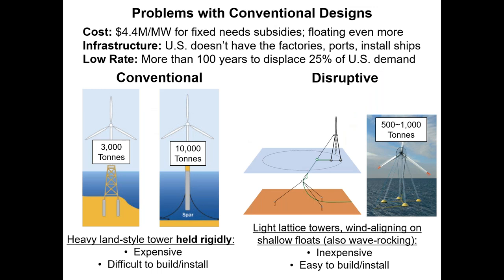Okay, so just to lay out what we see as problems with conventional designs. We see these as issues that are slowing the rate of installation of renewable energy production. The first is cost. And these are numbers that we've taken from a 2018 National Renewable Energy Lab report. The capital cost of a conventional fixed bottom offshore wind turbine is $4.4 million per megawatt.